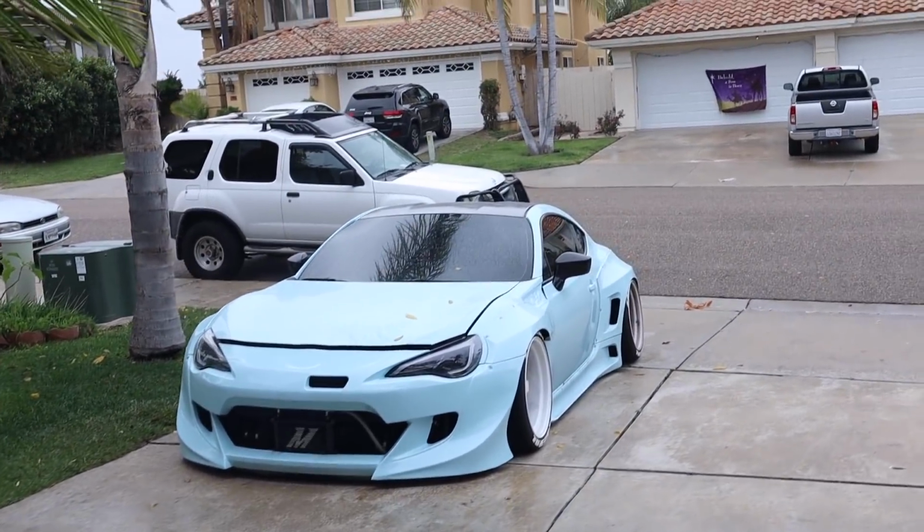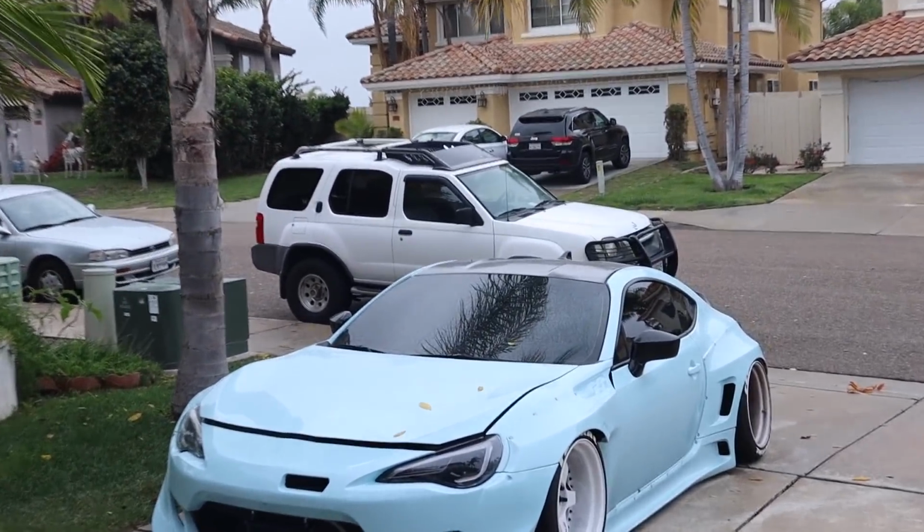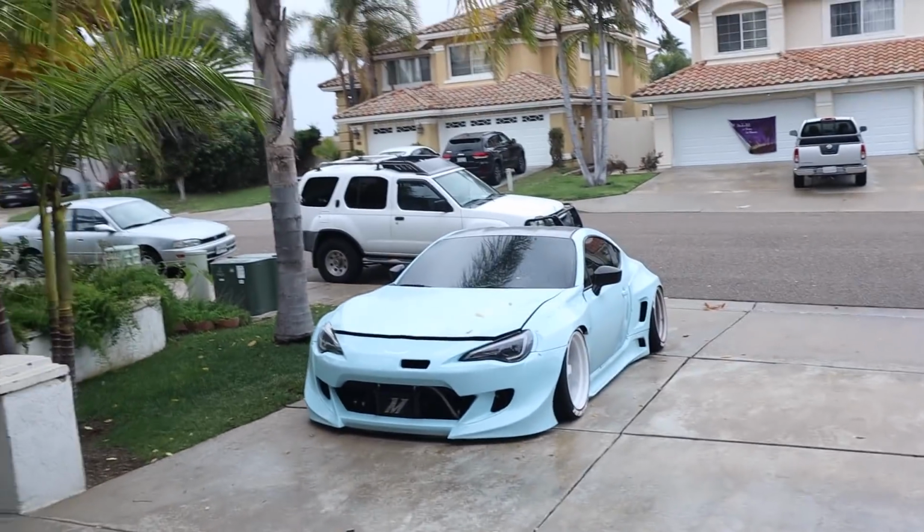Alright guys, so something very unfortunate has happened to the FRS. Briefly mentioned it in a previous video, but the car is running very bad. So it's literally just been sitting like this. Haven't even driven it since, and I'll go ahead and start it for you guys and kind of catch you guys up to date on what's going on with this car.